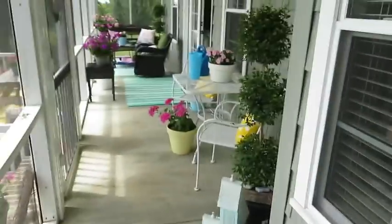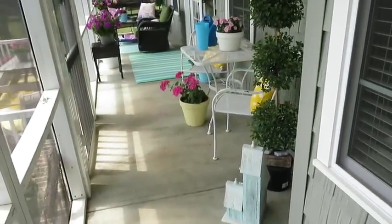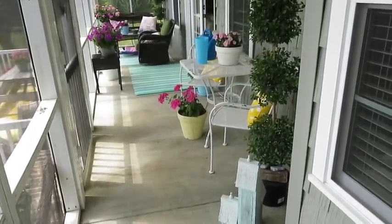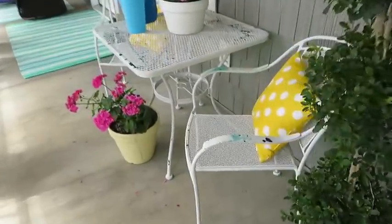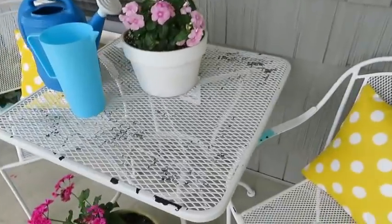I just feel like it looks a lot better. It may not show up that way on camera, but in person I feel like it looks a lot less cluttered, and it just didn't serve a purpose there anymore. So I moved the bistro set. It has water cans on it right now, which of course don't stay, but I moved it over here and put it on the back porch. It does still need painting. I haven't gotten to that yet.